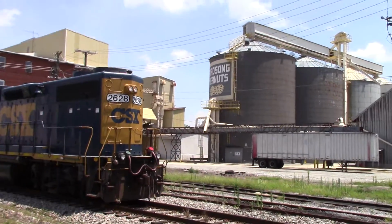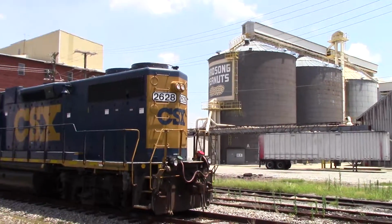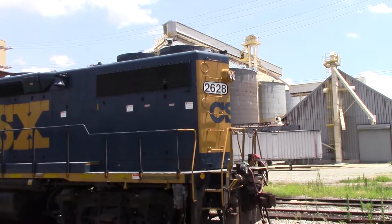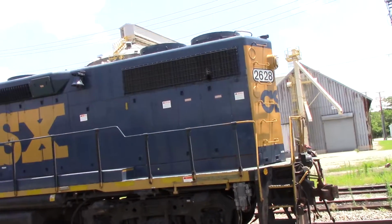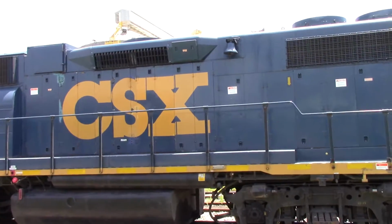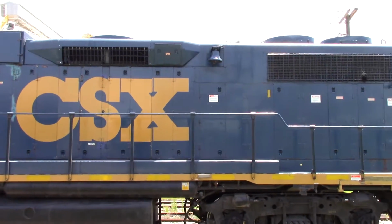And we have CSX GP38-2 number 2628, ex-Louisville and Nashville, in the idle position at this time. Right now he's just working here in the little Franklin yard, running a few hundred horsepower in idle. So please take a listen to the motor.